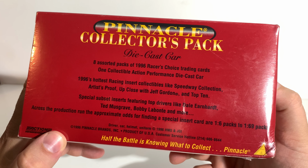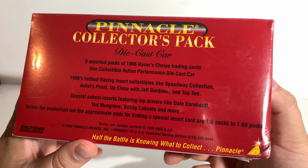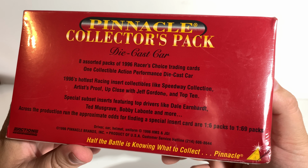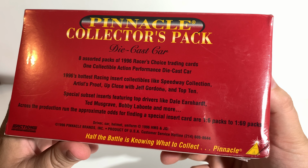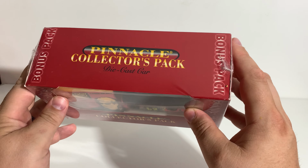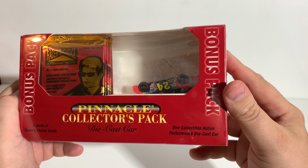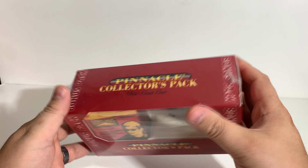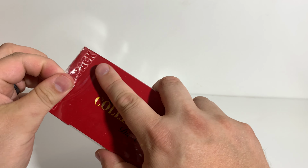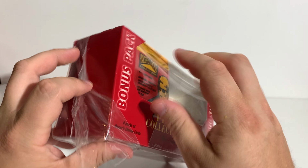Okay, across the production run, approximate odds of finding a special insert card are 1 in every 6 packs to 1 in every 69 packs. I got this not too long ago, so we'll see if we can find any insert cards. Let's get to ripping.